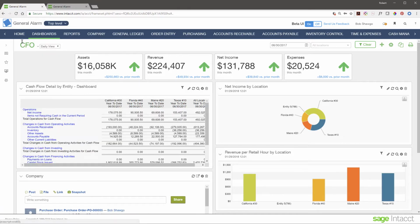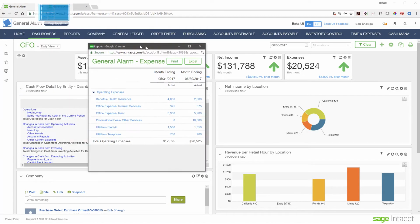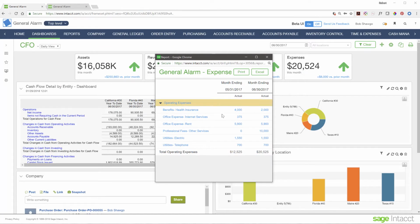In this case, I've got this CFO daily view, and I've got some main cards that we want to look at. And any of these cards, I can click on these. For instance, I can click on expenses. Notice how it turns blue. It means it's clickable. And I can drill down into that. And I can see what's driving this summary number that I have up here.